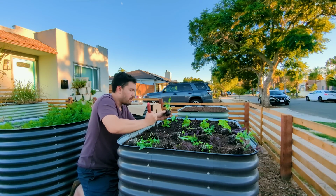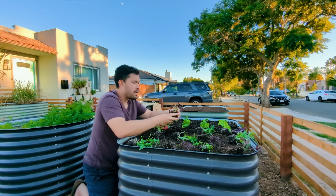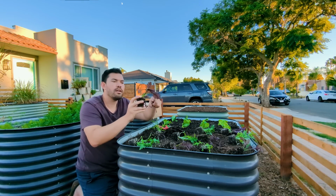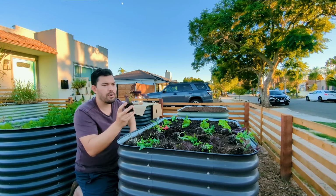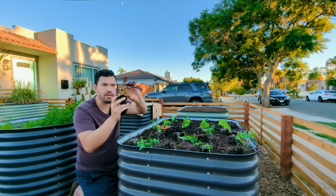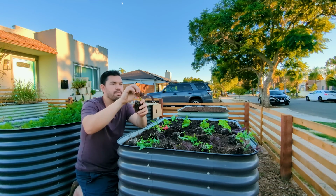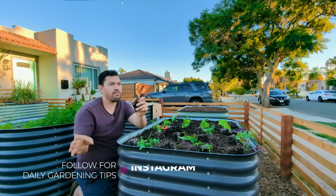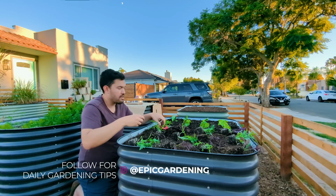But in go the mizuna. I'll plant them at roughly the same spacing. Something that's interesting about these plants is if you have one where the base stem is sticking out a little bit, you can see this part right here, you probably are going to want to bury it up to where it really starts to branch out. And a lot of these damaged leaves, you can see this one's broken here, it's probably best to just take this off right now so the plant doesn't struggle and try to keep up with something that's guaranteed to die.